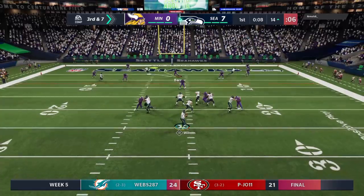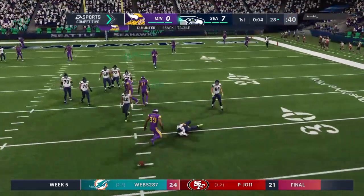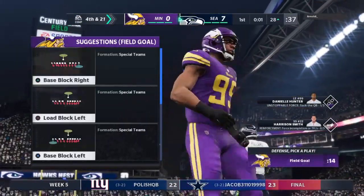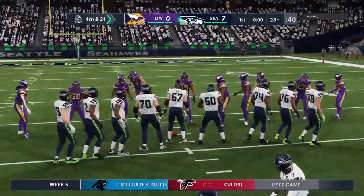On 3rd down, Wilson. And they're going to get him. He's sacked back around the 28. Daniil Hunter drops him for a loss of 14 yards, and it also brings up 4th down.